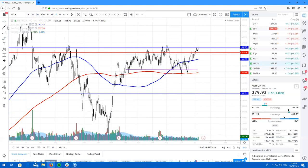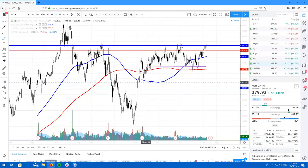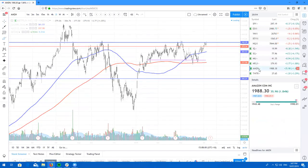Most likely we will come back to retest this at some point. If we gap down, however, it is going to be a buyable event. So keep your eyes on Netflix over the next couple of weeks as we come into earnings. But Netflix looking absolutely amazing, along with all the markets.